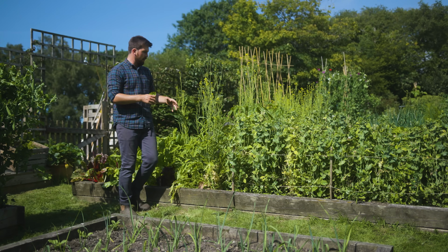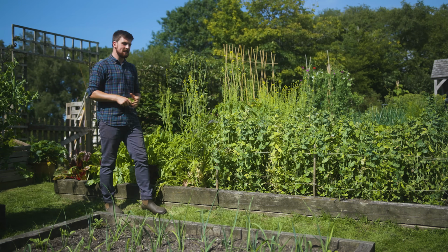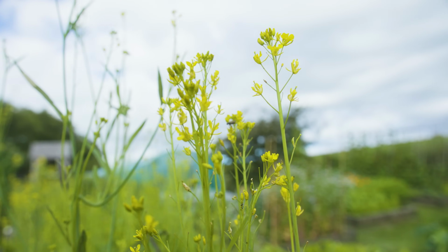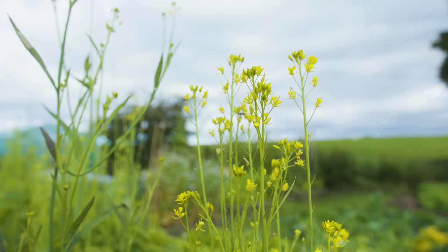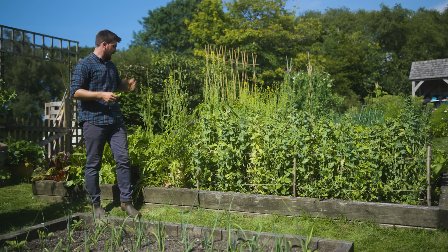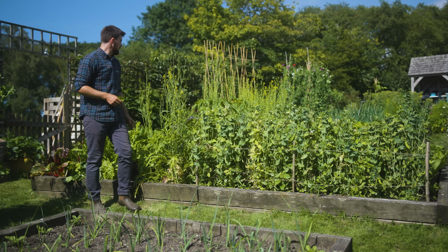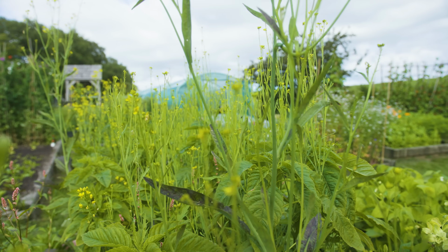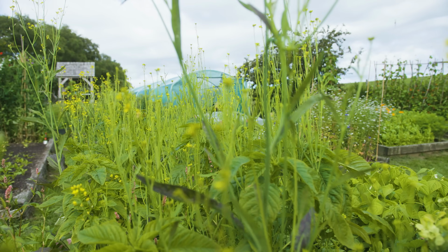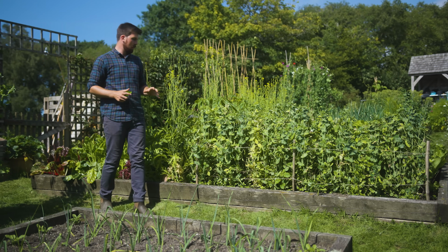And then this is more of an ornamental mustard greens mix that has also gone to flower, as you can see, but very often I like to just let things go to flower, as you'll see with some more lettuce later on. You can still eat the leaves, but it just adds a bit of structure, and also these lovely yellow flowers are pretty beautiful as well.